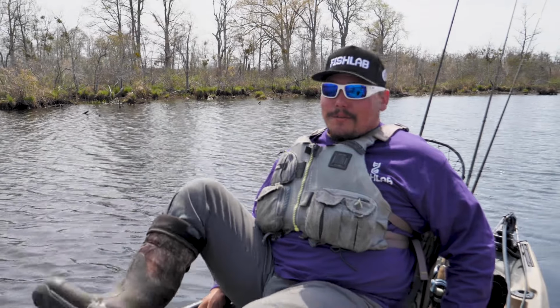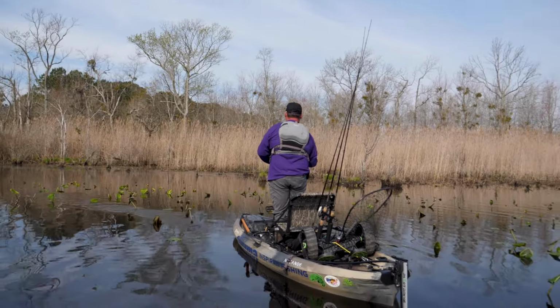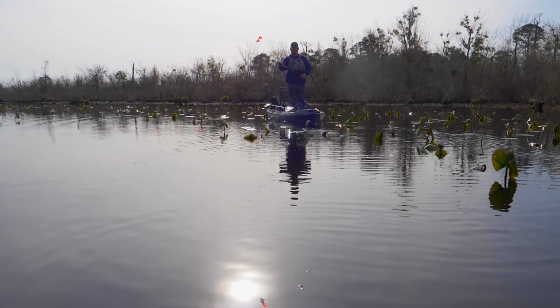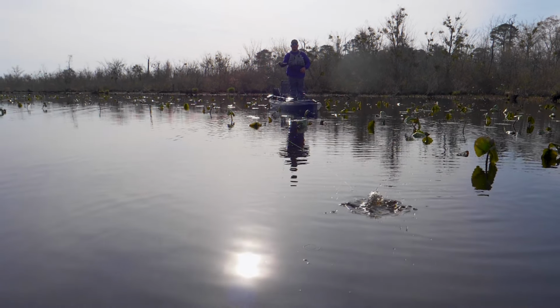All right, so it's noon. We've been grinding it out. We're getting ready to move to a spot I wanted to get to this morning. We kind of got beat there. I think they might have moved on, so we're gonna go check the spot out. I'm pretty excited to get into these spots. I've caught some big fish back in there.